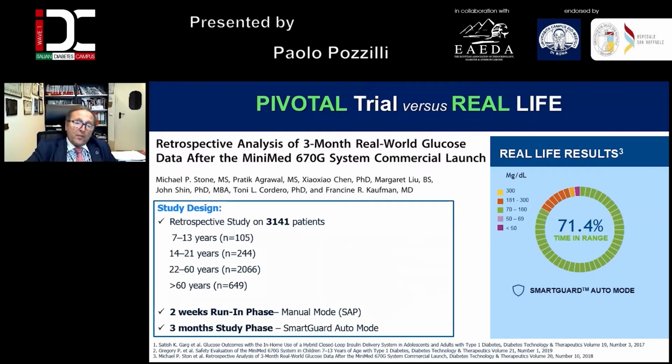Now, of course, one thing is the pivotal trial and one thing is real life. This is a retrospective study that was recently published on more than 3,000 patients. You have the population here, including patients in the age range 22 to 60, which was the large majority, and even patients greater than 60 years of age. So they were not young patients very familiar with technology.